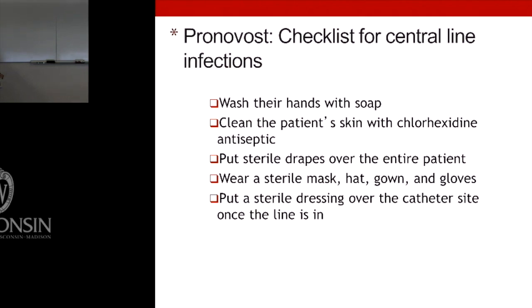So Dr. Pronovost saw that there were a lot of infections and it was costing a lot of money. There were people dying, and people were then staying in the ICUs longer. These are already ICU patients. Their immune systems are compromised. So he came up with a checklist, and this is what it was. Wash their hands with soap, clean the patient's skin with chlorhexidine antiseptic, put sterile drapes over the entire patient, wear a sterile mask, hat, glove, and gown, and put a sterile dressing over the catheter site once the line is in. So what do you think about this checklist?